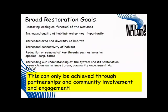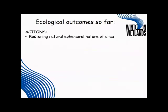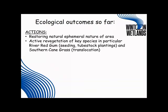And we've also got quite extensive community engagement through our friends group as well as a number of other groups and outreach. So really we're working with a whole lot of partnerships and also community engagement as a key part of the restoration project. So what have been the outcomes so far? So we've been working on restoring these naturally ephemeral areas of wetlands. We've been doing quite a lot of active revegetation of red gums and also the southern cane grass, which were the two sort of foundation species that were found at this site.